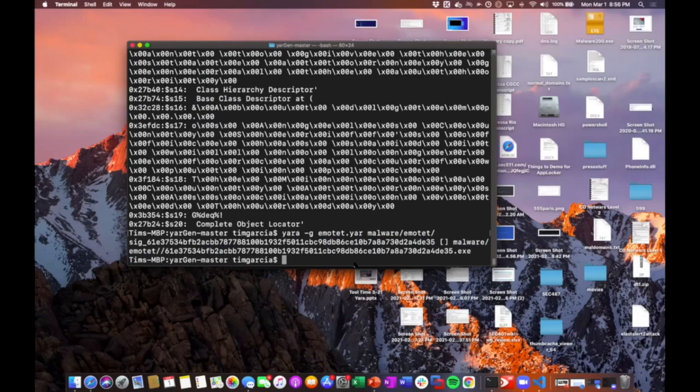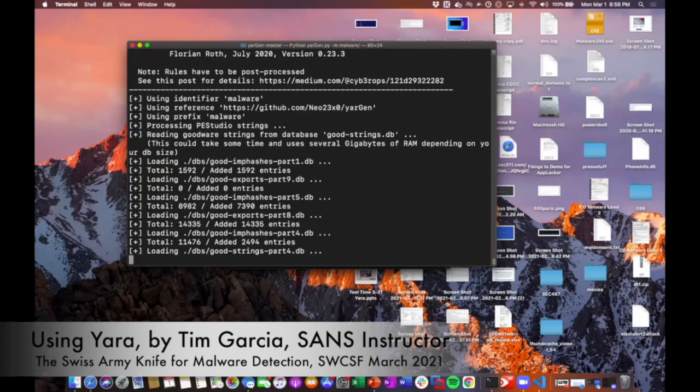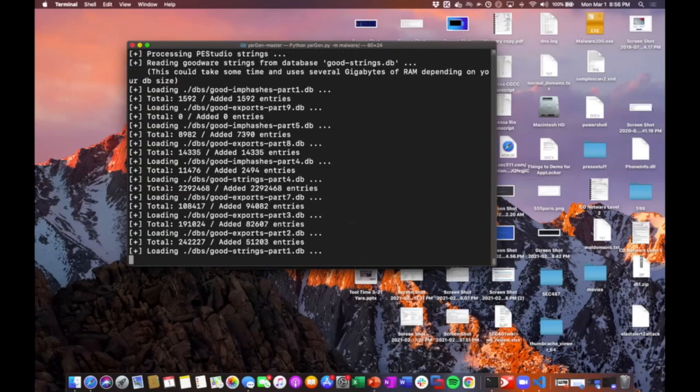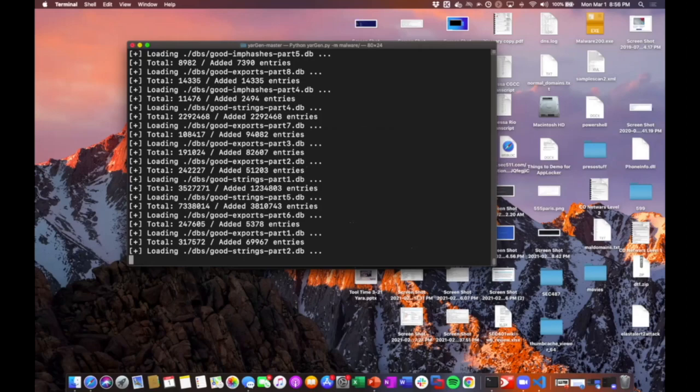Okay, so now I can do yarGen again, just real quick, and then I can do -m, and I'm just going to do this against the entire malware directory, right? So just to show you this real quickly. Okay, so this is going to include my intent rules, my crypto locker samples, and some other malicious executables I have inside that entire directory. And it's going to automatically even do the subdirectory.